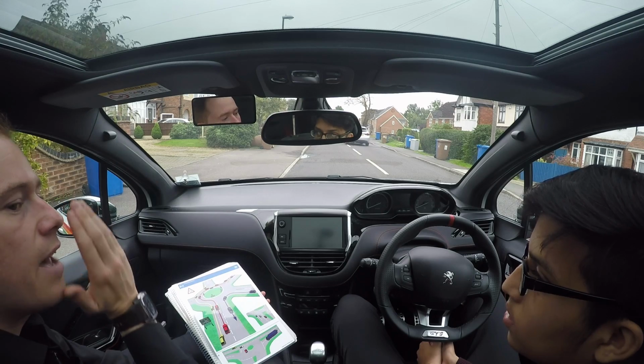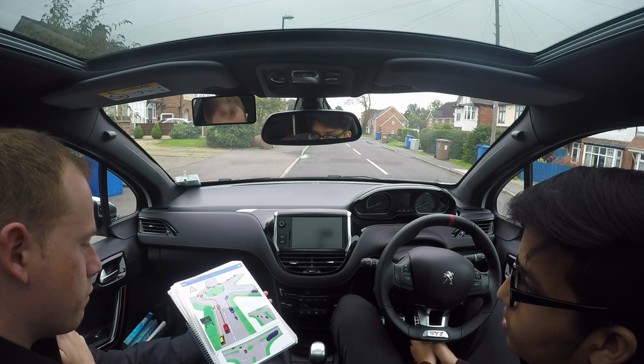So if you're going to go left, which mirror? Centre and then left. Perfect.